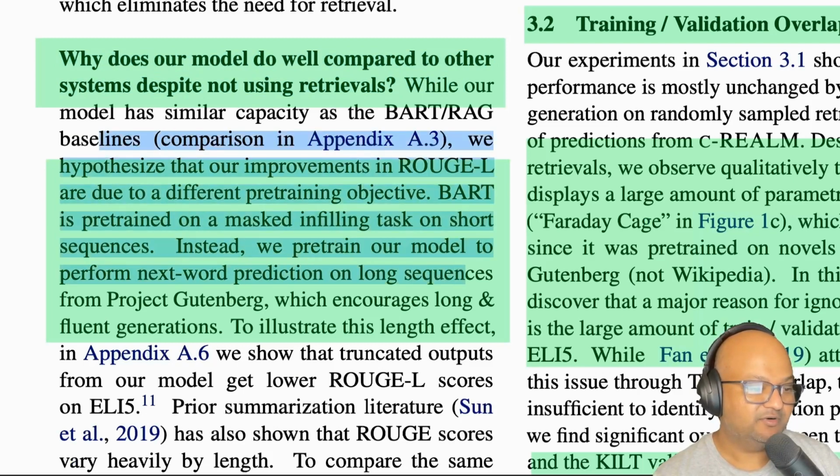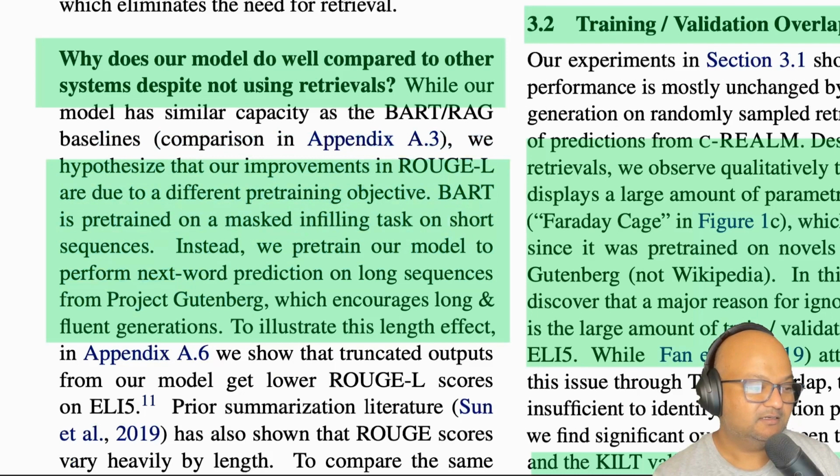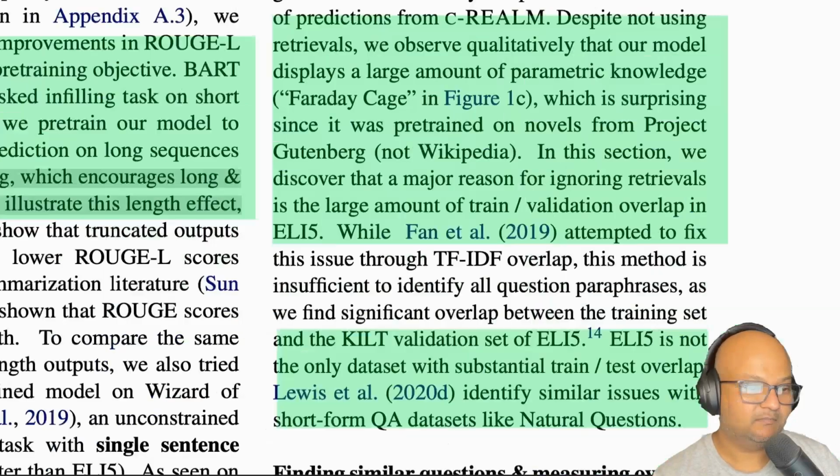It prefers predicting long sequences. It was partly trained on Project Gutenberg. And the hypothesis is that these long generations help the ROUGE-L scores. But then where are the answers coming from? They're coming from the inbuilt weights in the model, and how did the model get them in the first place?